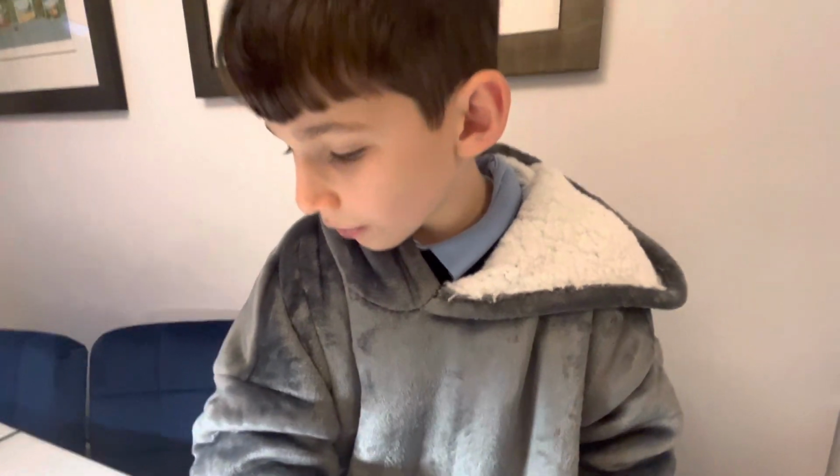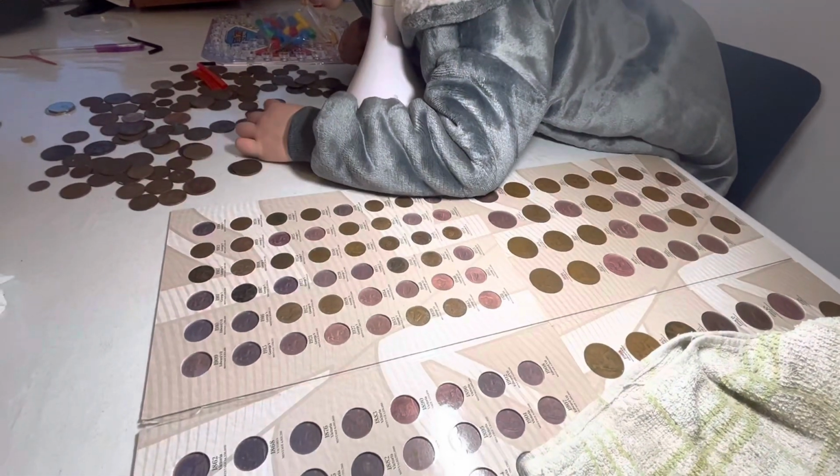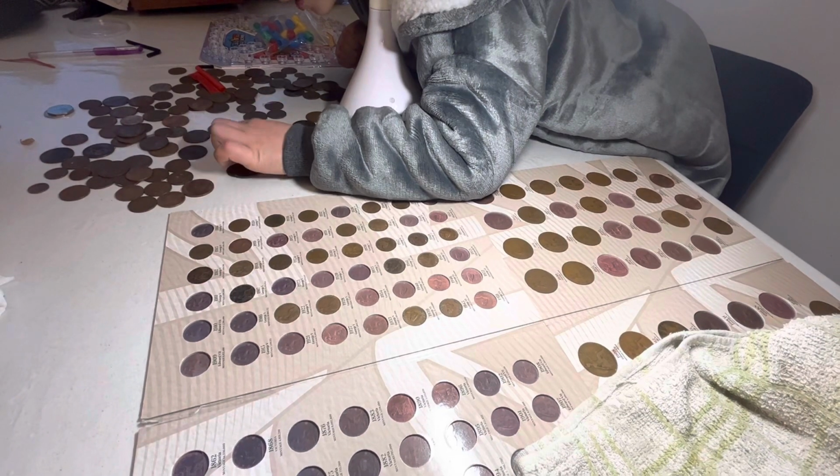Do you want to see what the veiled head looks like? This is what the veiled head looks like. I guess you're all saying yes, yes, yes. I want to see the veiled head.